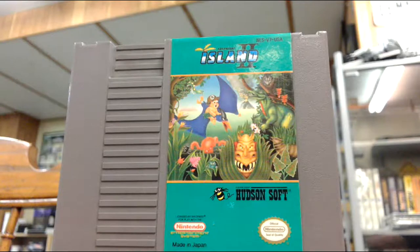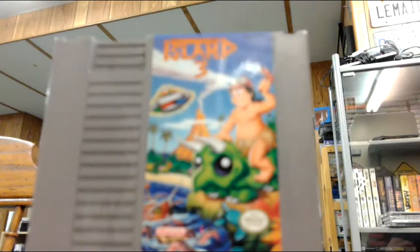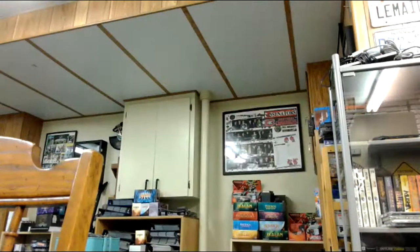You got those two, and I also have the much more rare third edition, Adventure Island 3. This too is pretty expensive. It's about $70 or $80. And I've enjoyed all these games. They're pretty cool. Hudson Soft did a pretty good job on them. Okay.